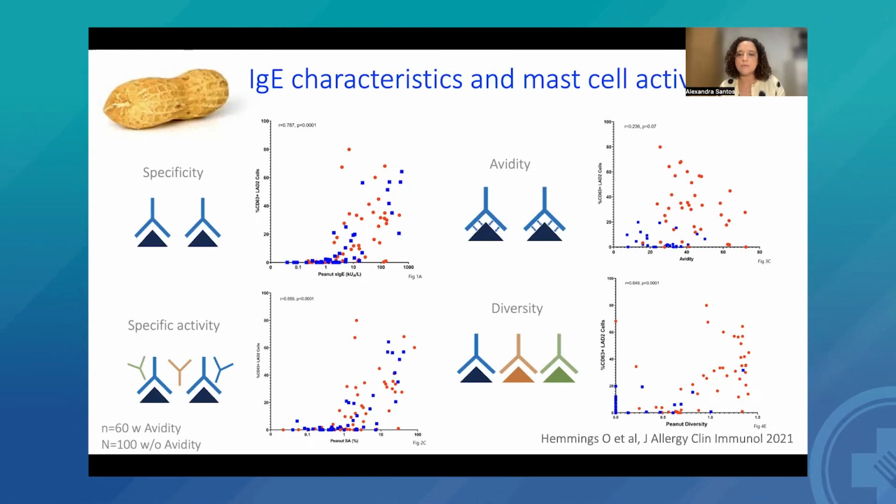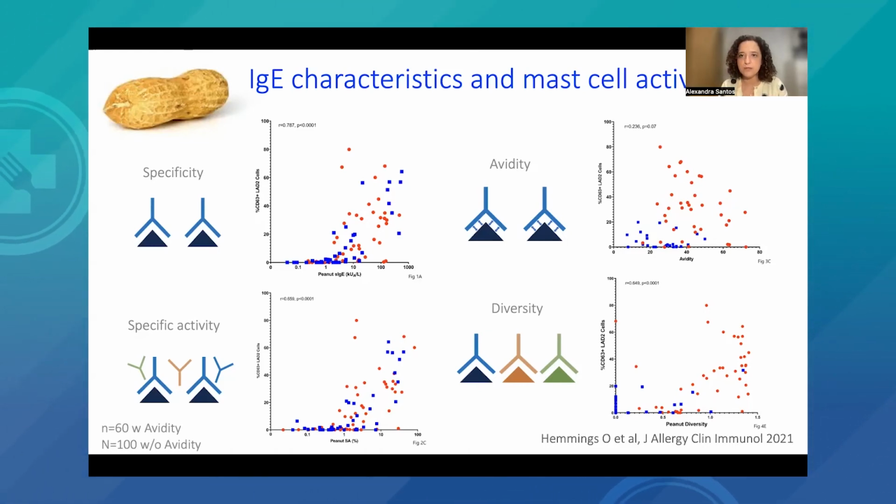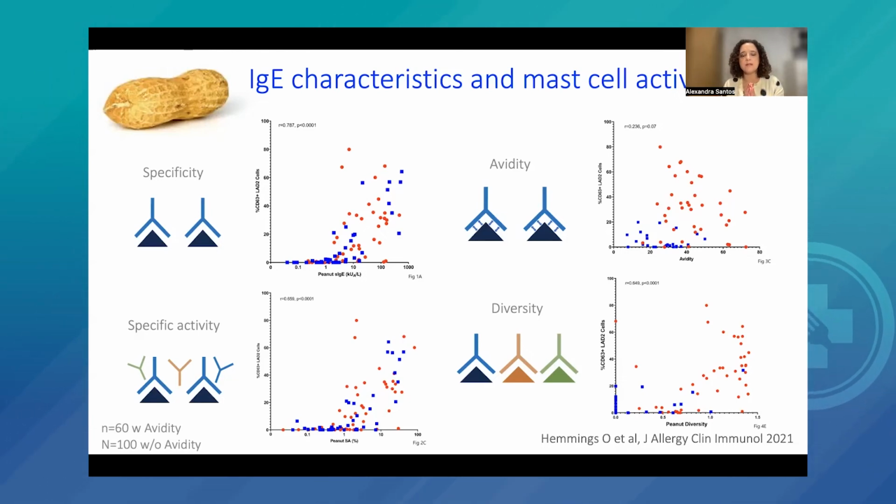And this is again work from Ollie Hemmings, one of my PhD students, who showed that the greater the levels of IgE, the more activation of the cells involved in allergic reactions we observe. The stronger the reaction between the IgE and the allergen, the more mast cells will respond, mast cells and basophils, which are the cells involved in allergic reactions.